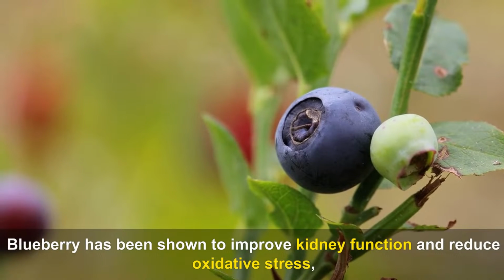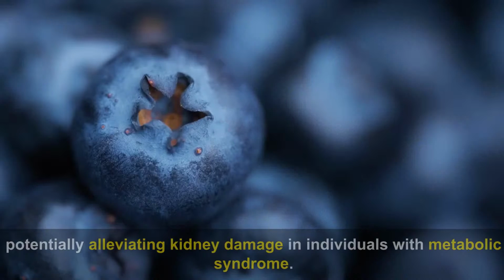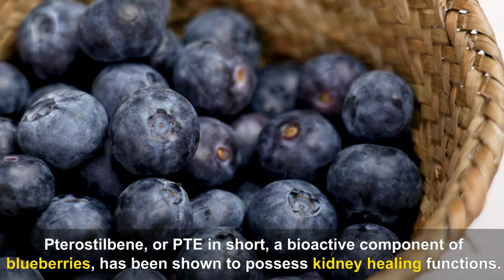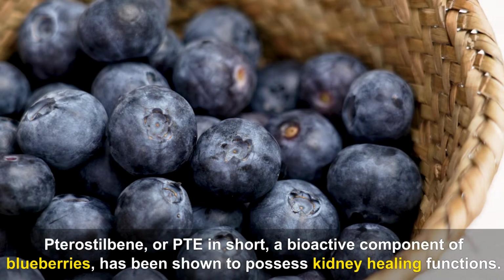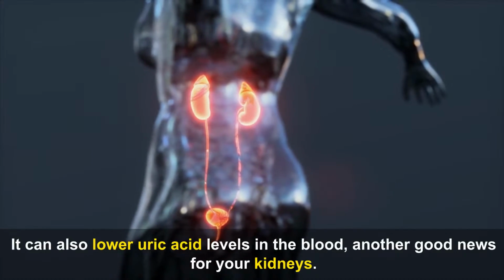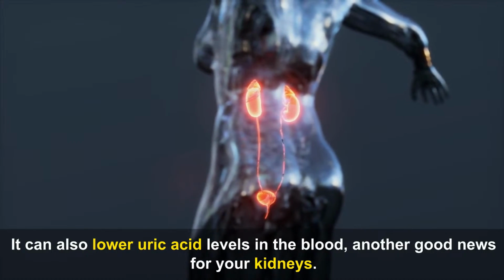Blueberry has been shown to improve kidney function and reduce oxidative stress, potentially alleviating kidney damage in individuals with metabolic syndrome. Pterostilbene, or PTE in short, a bioactive component of blueberries, has been shown to possess kidney healing functions. It can also lower uric acid levels in the blood, another good news for your kidneys.